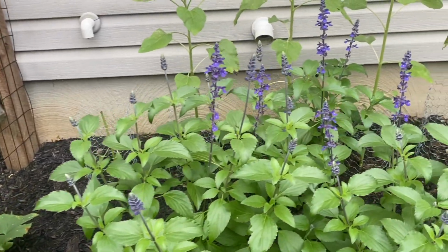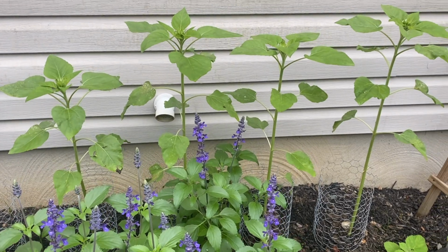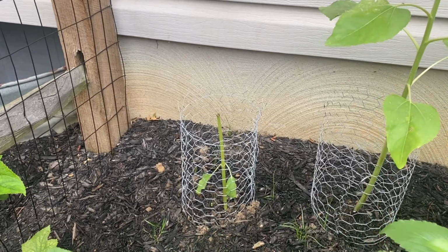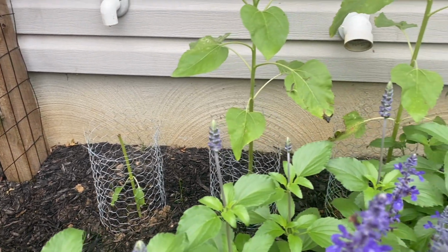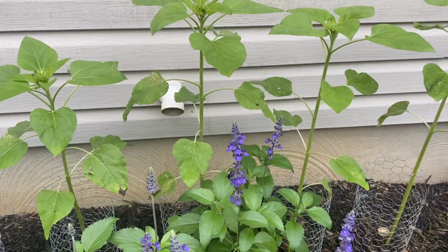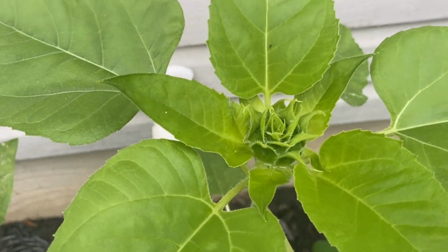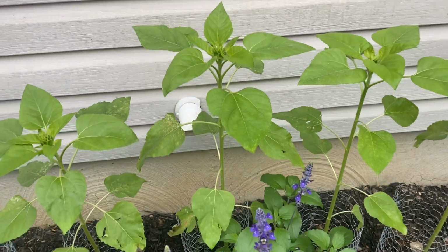And behind my salvia are my sunflowers that are growing. There's only one that didn't make it with the rabbits. So I think that my wire mesh cages that I made were fairly effective, and I also did sprinkle them with some garlic powder. You can see that the flowers are already forming, the buds. So I am excited for those.